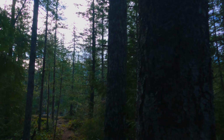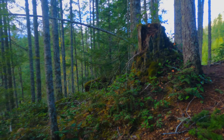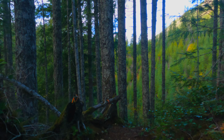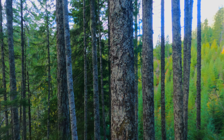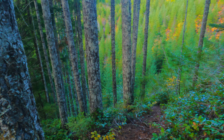So I couldn't find a way to get to the bottom of the waterfalls this way, and I was on my way back out, and there's definitely a sneaky trail here. I'm assuming this is to go to the bottom. We got some orange flags. Always follow the flags, and looks like it kind of drops off, so let's go see where it goes.